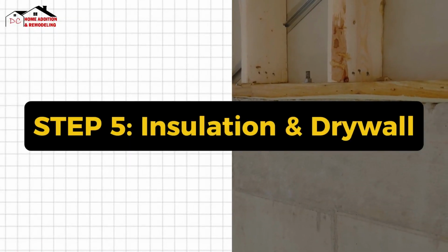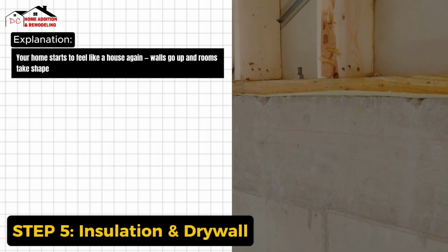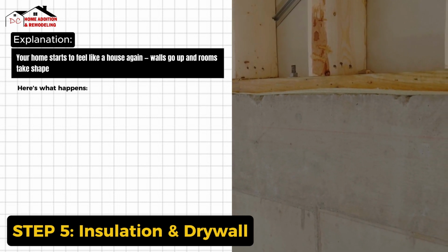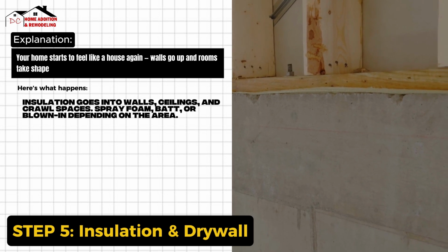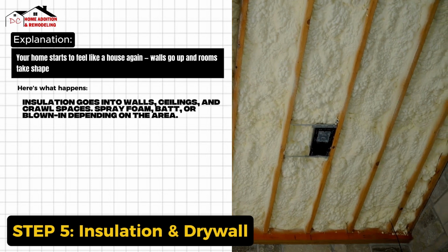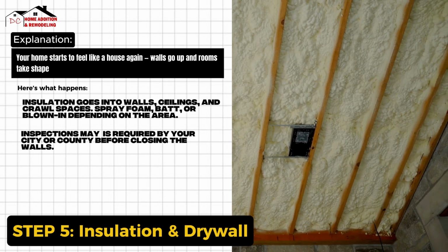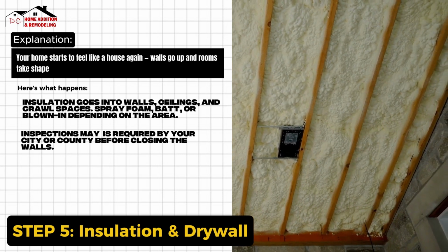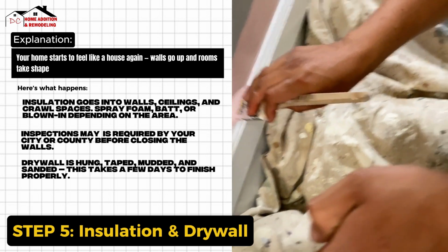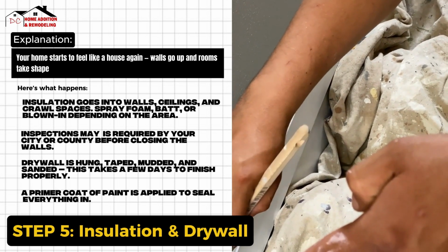Step 5. Insulation and drywall. Sealing it in, your home starts to feel like a house again. Walls go up and rooms take shape. Here's what happens. Insulation goes into walls, ceilings, and crawl spaces. Spray foam, batt, or blown-in, depending on the area. Inspections may be required by your city or county before closing the walls. Drywall is hung, taped, mudded, and sanded. This takes a few days to finish properly. A primer coat of paint is applied to seal everything in.